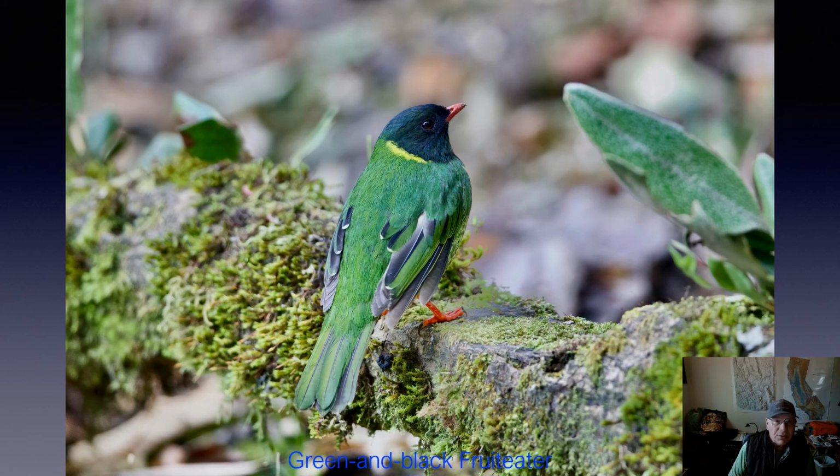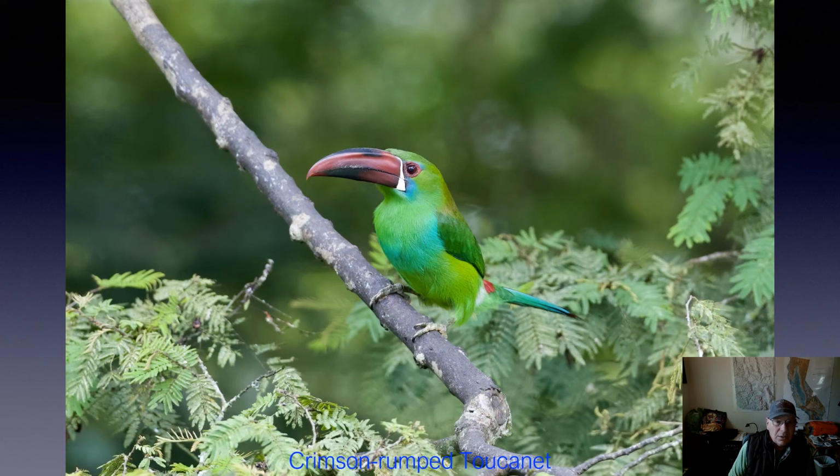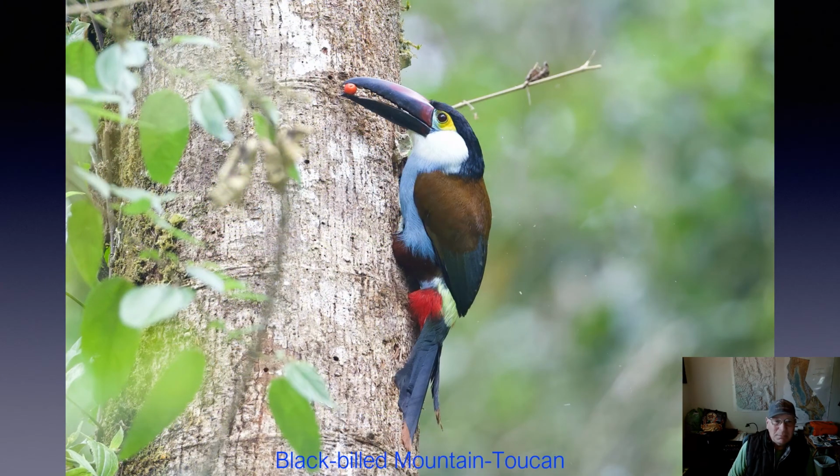Fruit eaters, green-barred, crimson, emerald, black-billed mountain toucanet. As a matter of fact, their nest was a cavity on this tree, and it was just a little bit above its head.